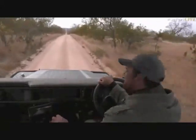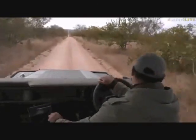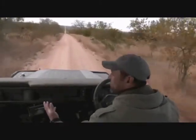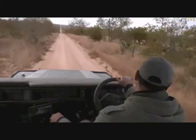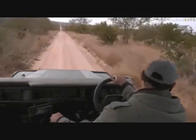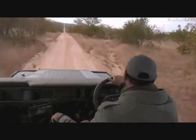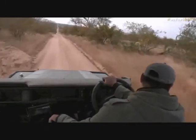Tristan, I'm not marking my territory, no. I'm now checking the northern boundary, the Buffelshoek cut line, to see if there's any sign of lions crossing in or out. And Tristan said it's high time I find a leopard, but then Craig said, well, it's high time I find anything. So thank you, Craig. Really builds a man up.